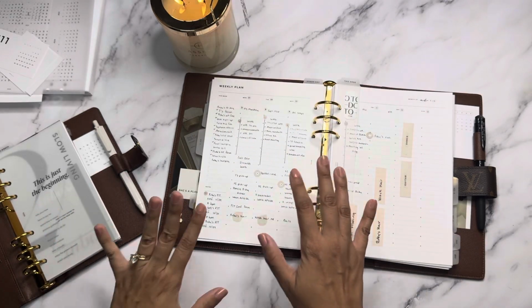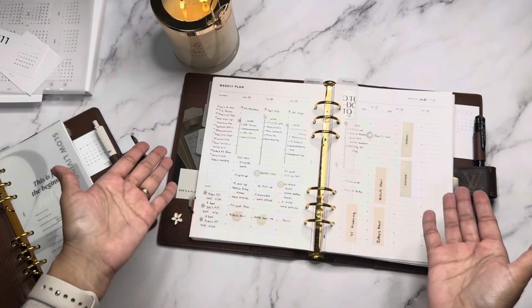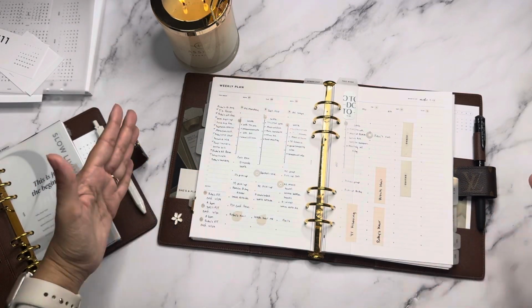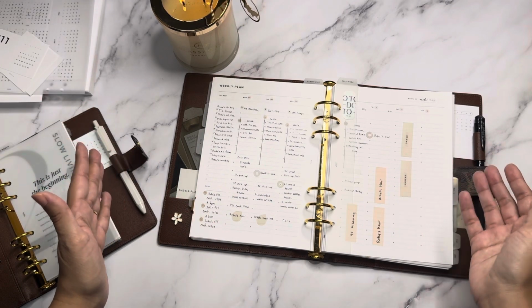Let's see how it goes. If it looks kind of busy, then I may go back to these here, but if not, then I might proceed and just kind of keep using up the space. So you can see this is not completed because this is this week, so you see a lot of these sticky tabs here and whatnot.